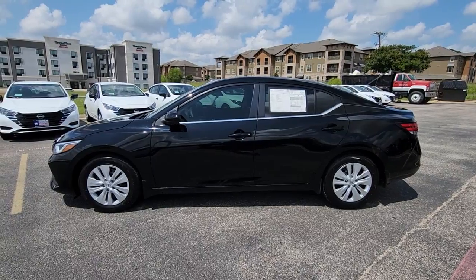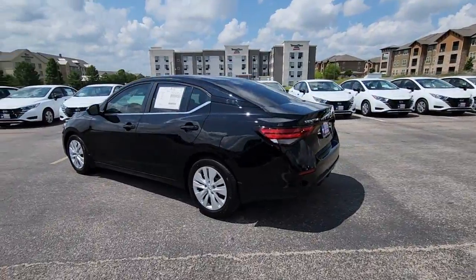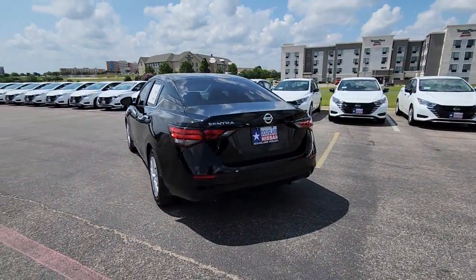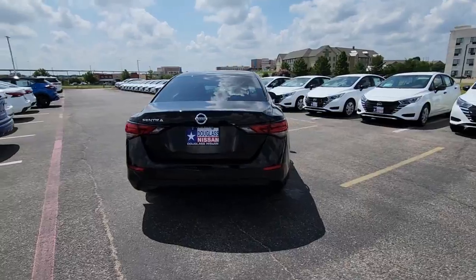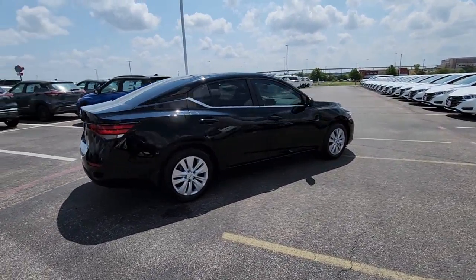Looking for your dream car? It could be the 2023 Nissan Sentra. This roomy Sentra makes your daily drive fun, comfortable, and convenient. Discover the joy of cornering thanks to sport suspension, precise handling, and crisp acceleration.